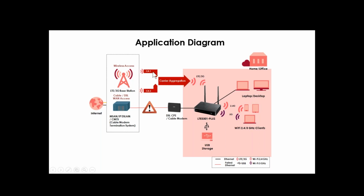The two symbols which talk about carrier aggregation, that is what the category is all about. So the higher the category you go, the higher the aggregation you can do. What this basically means is you're using multiple frequencies at the same time from the base station, if the base station supports it, effectively aggregating them together to get a higher throughput. And it's the LTE-A features and carrier aggregations and the different categories that really give you performance.